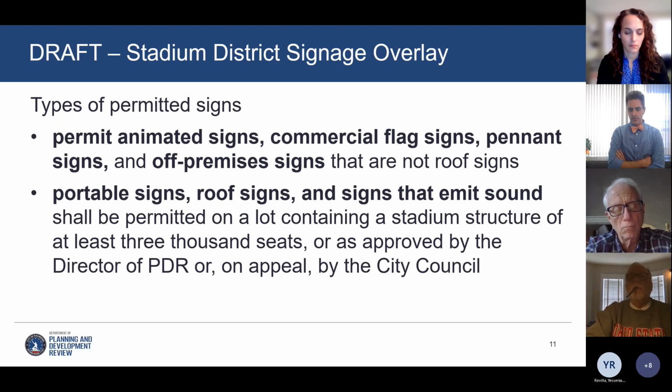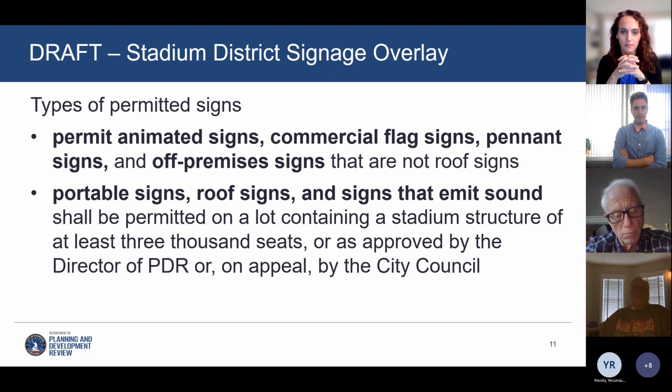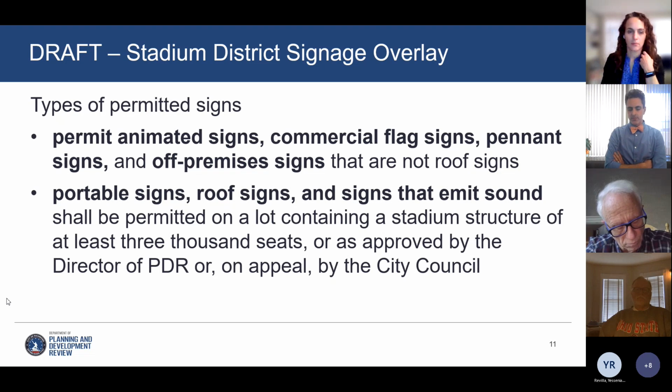We felt that in terms of how a mixed-use entertainment-focused district of this nature would exist, there would be a reasonable basis to allow for some additional signage. So this would allow for a variety of different signs, including off-premises signs that are not roof signs. We would look at a process to regulate and have an approval for portable signs, roof signs, and signs that emit sound. And those are permitted on a stadium structure of at least 3,000 seats, so trying to narrowly tailor the language to really only apply to the new Diamond.